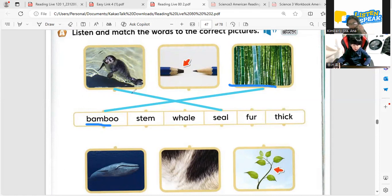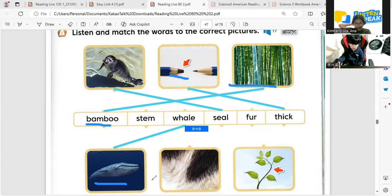They love it. Yes, how about this one? What is this? It's thick. Thick. This pencil is thick. Look, I have a thin pencil and this is a thick pencil. Thin, and this is thick. So thicker is bigger. So let's have this one. What is this? It's a whale. Can you say that? Let's say whale. A whale is a kind of big, huge fish. And they live in deep waters like the ocean. They live in the ocean.